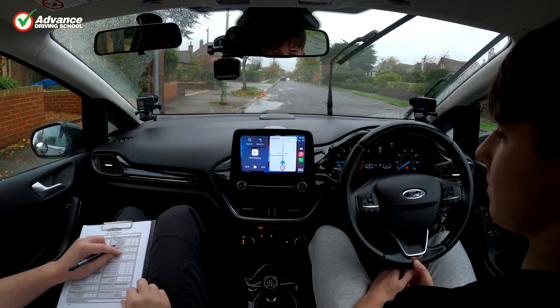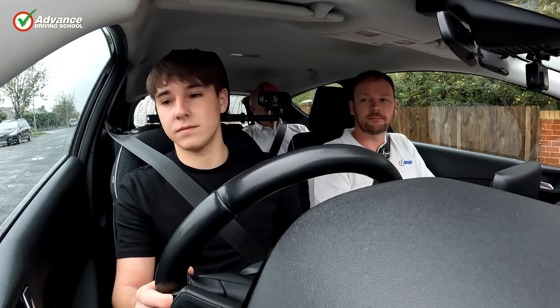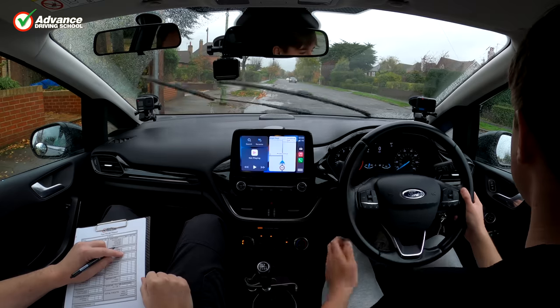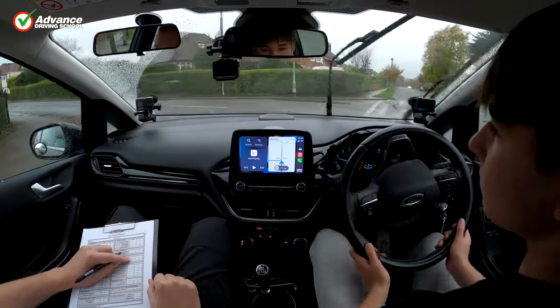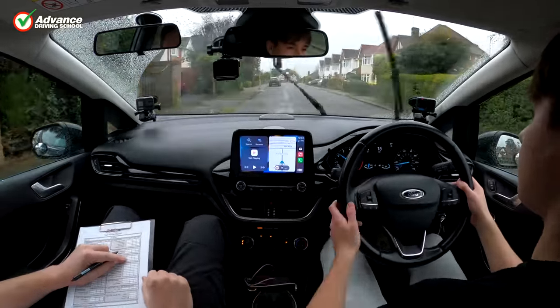Works different to my car. Okay, yeah, all good? Yep. Perfect. So I'll direct you as normal for the rest of the test. Hopefully we can squeeze a manoeuvre in somewhere. When you're ready, if you could pull away and then turn left for me. Then at the end of this road, if we could turn right, please.